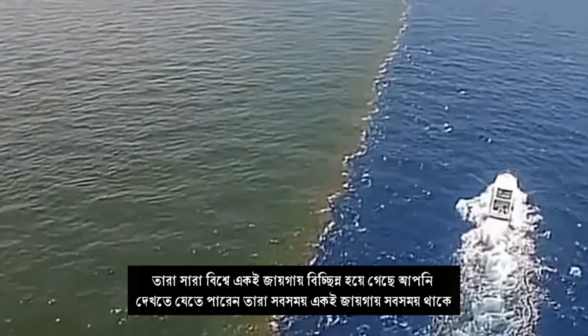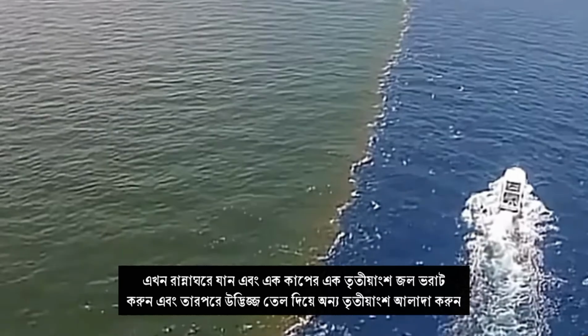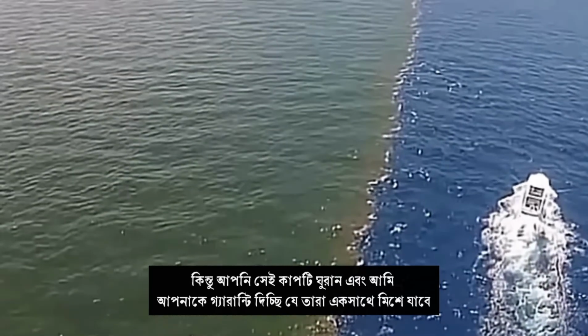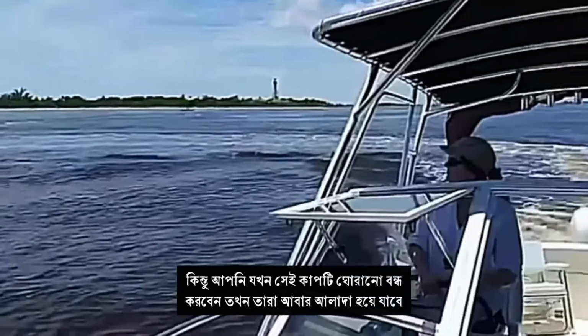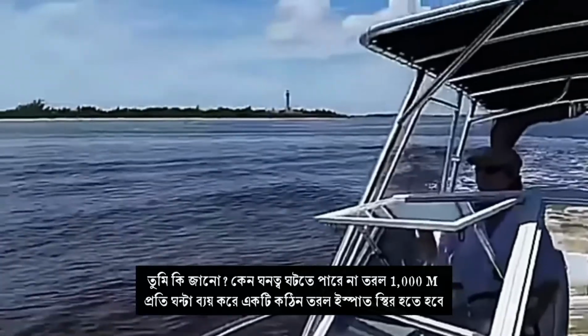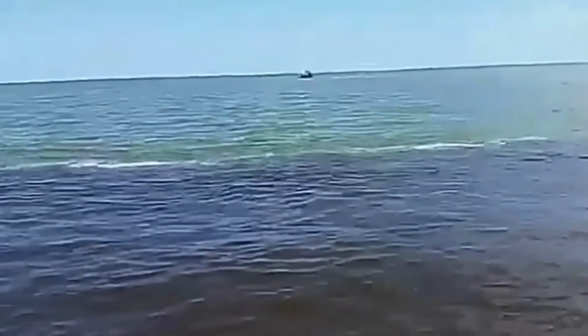Always been there. Now go in the kitchen and fill a third of a cup up with water and then another third with vegetable oil. They're separate. But you spin that cup and I'll guarantee you they'll mix together. But when you stop spinning that cup, they'll separate again. Do you know why? Because density can't happen in liquid spinning 1,000 miles an hour. It has to be a solid liquid, still, stationary, in order for density to work.